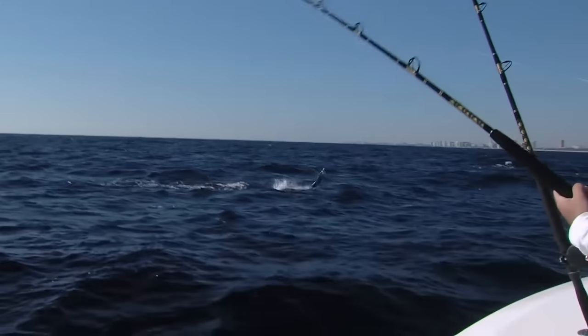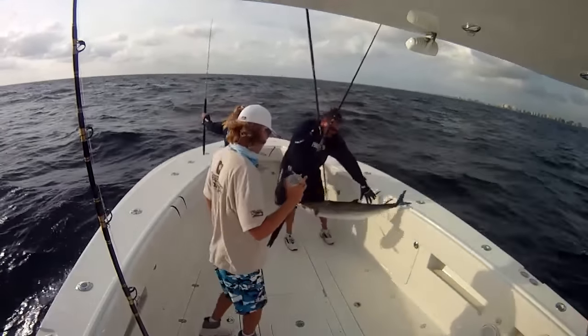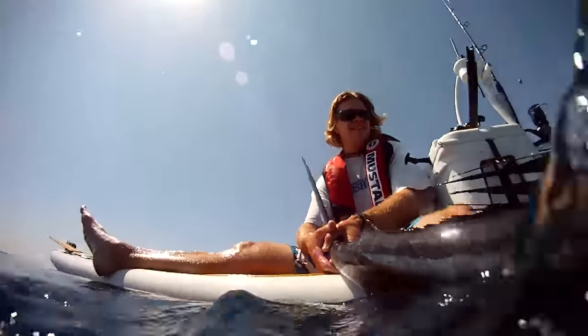There's a sailfish, already got a bite. Ridiculous. Another one on, another one on. That's what it's all about right there. Oh, look at that, look at that.